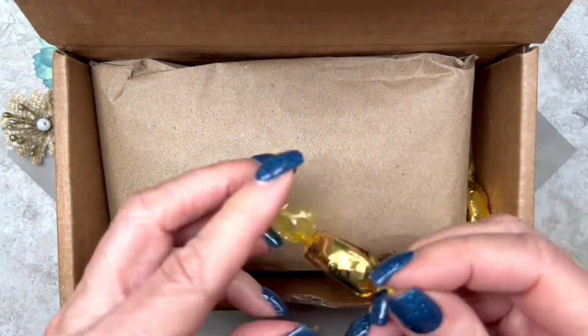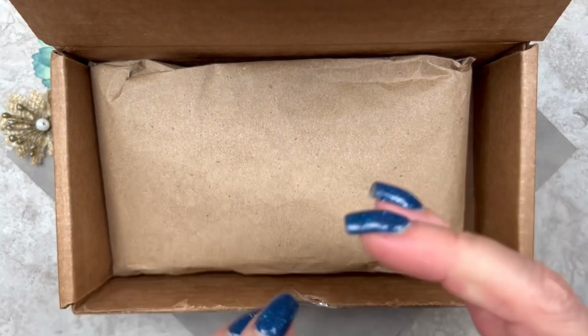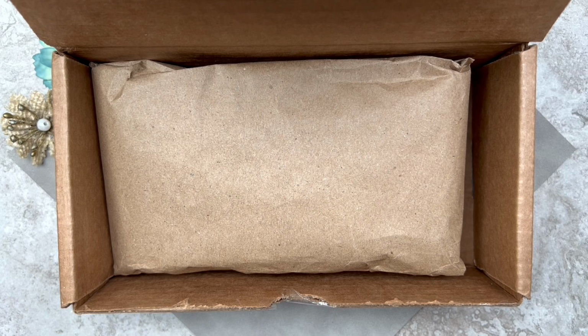And here's the candy. I love candy. I don't need it, but I love it. Who doesn't like candy, right? Let's pull it out.